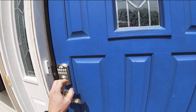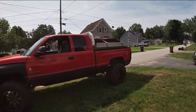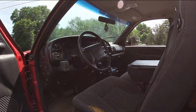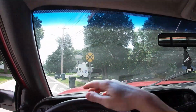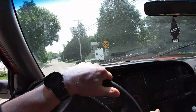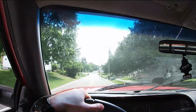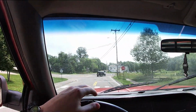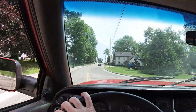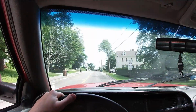Okay, so we're just gonna go drive her. I'm gonna hit that barrel. When they do trash day, I literally gotta be careful, or I'll start wiping out garbage cans. So I just wanted to give you a little perspective on how sketchy it is driving this truck. Obviously you can't feel the bumps, you can't feel the body moving off the body mounts, and all that good stuff, but it should give you a little perspective as to what it feels like.